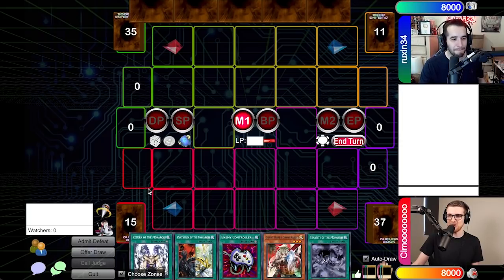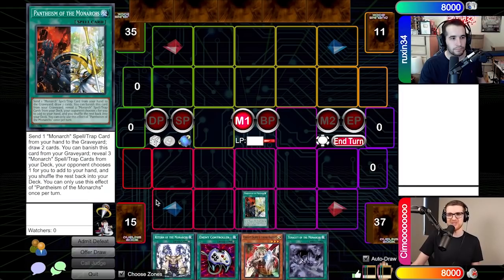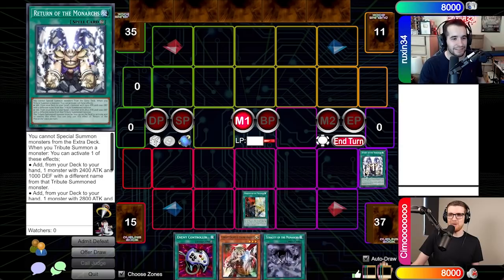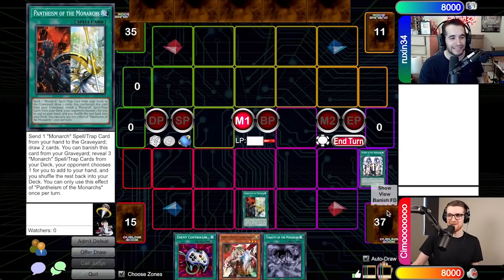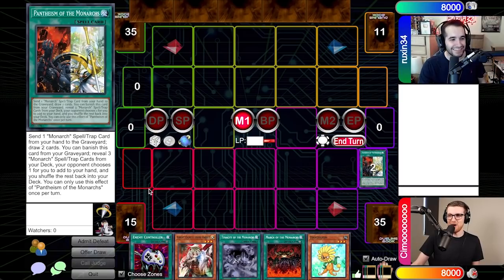Okay, good luck. I will go into main phase 1, and I'm going to start off with a card that you already know I have, and that is Pantheism of the Monarchs. Ooh, yeah, just playing the Monarch deck, it seems. So we're going to pitch this copy of Return, and we're going to draw two, if you'll allow it. Or do you have that Ash Blossom from your Soul Burner deck that you'd like to use? That is okay. Go ahead. Thank God. All right. We made it this far. That would have been nice.